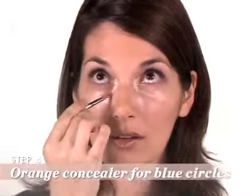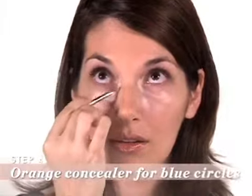An orange concealer works really well if the dark circles are especially blue. If you don't have orange, mix a little red lipstick with your normal concealer. This will create a peach-colored shade.